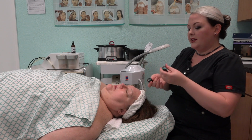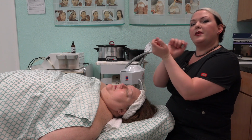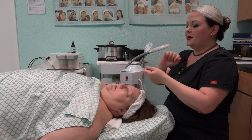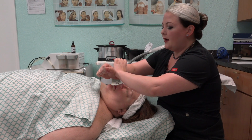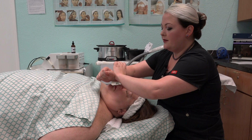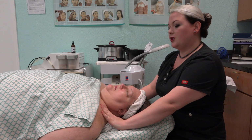Now that we're complete, we'll place a little bit of an invigorating essential oil like peppermint or eucalyptus to help your client wake up and feel invigorated. I'm going to have you breathe in and out, and breathe in and out, and then we gently touch the shoulders.